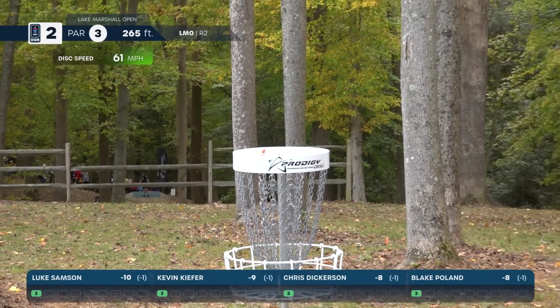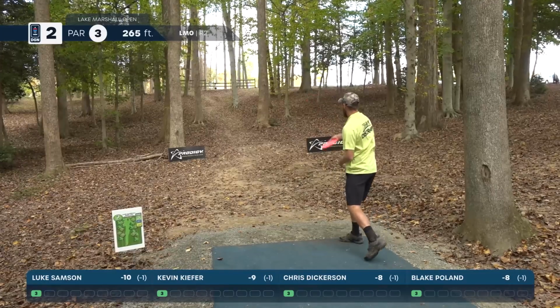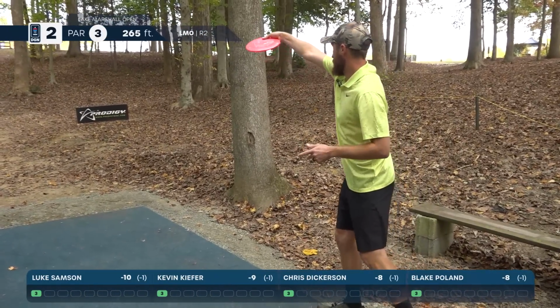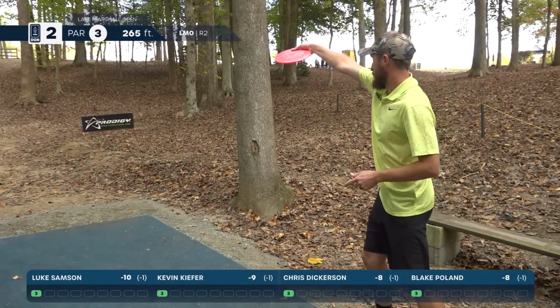Kevin putting it up high, maybe going with one of those putters, trying to give it the height. And yeah, he drifts through that left side. Perfectly pin high. Yeah, you hit that initial half of the gap here. You kind of did your job. A little bit of drift right. You can pure it, but if not, usually you'll have some kind of look.